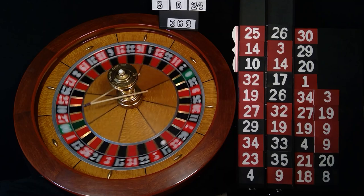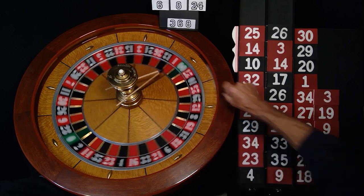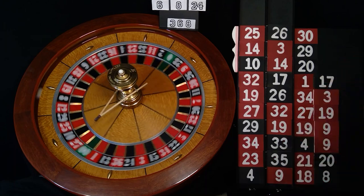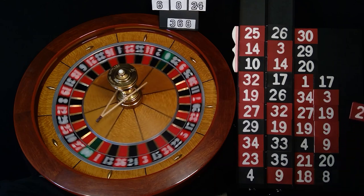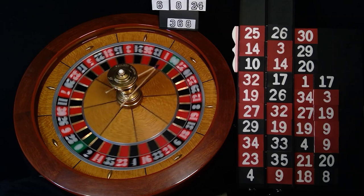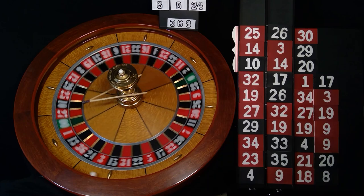Stop rolling. 17 just jumped, and it's one of my favorites from double zeros. 17 just jumped. 17. Here we go. That's three real jumpers: 19s, 27s, and 17s. What could come out after 17?